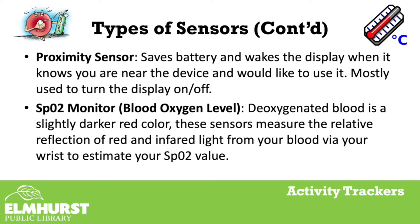Proximity sensors are generally used to save the battery by only waking the display when it knows you're near the device and would like to use it. For instance, when you're turning your wrist to check your wearable. The SpO2 monitor measures your deoxygenated blood. It detects that by detecting the slightly darker red color. These sensors measure the relative reflection of red and infrared light from your blood via your wrist to estimate your SpO2 value.